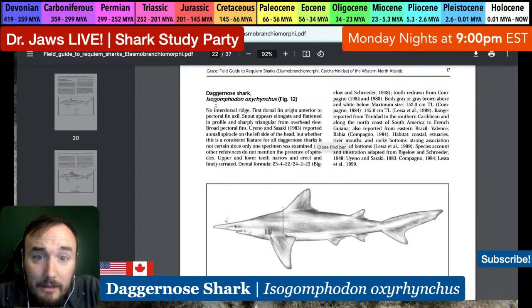Daggernose shark. So this might be more of a descriptive guide. I do love this illustration, but no interdorsal ridge, first dorsal fin, anterior pectoral fin axle. I won't read all of this unless something really stands out to me.